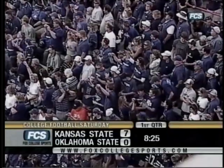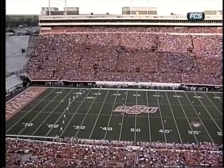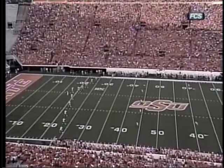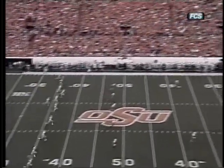Kansas State 7, Oklahoma State nothing. 9 plays at 54 yards for Kansas State on that scoring drive. Jared Parker will kick off for Kansas State. Parrish Cox and Tommy Devereaux deep to return it. Kicking it from left to right.